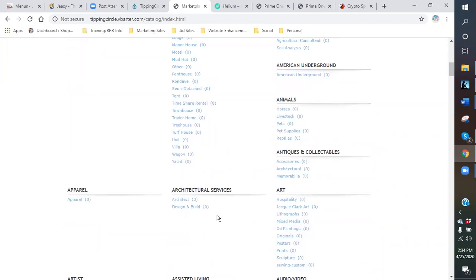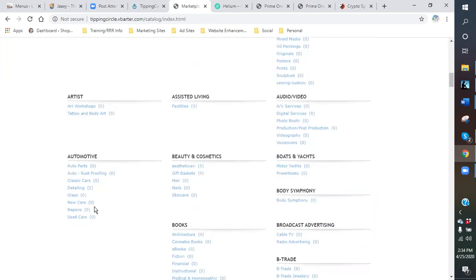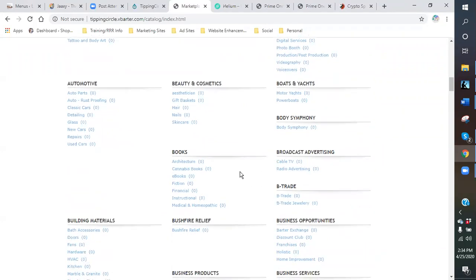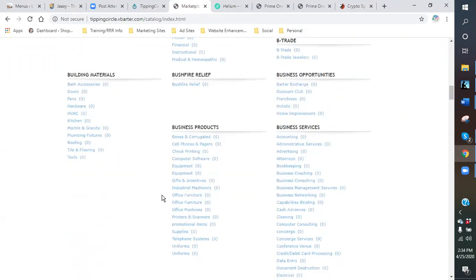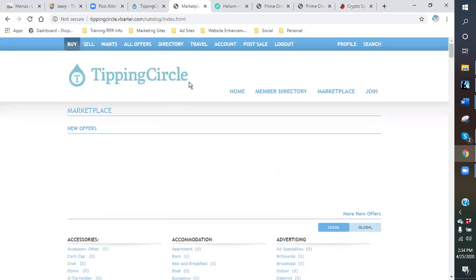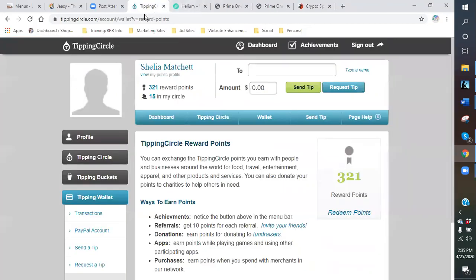You can do clothes shopping. They are in the process of making all this available. Right now, it's not. They're going to be linking right here where you can get your TV free. So all of this is eventually going to have shops where you can shop, and anybody linked with the Tipping Circle that comes to the V-Barter and purchases, you will get commissions off of those too. So you can buy, you can sell. This is going to be a one place fits all eventually.